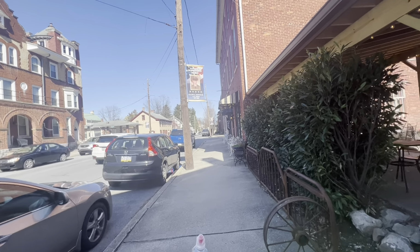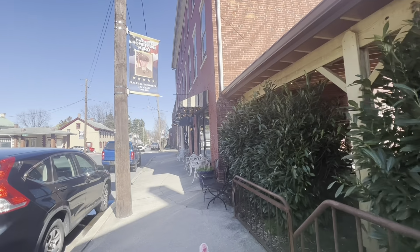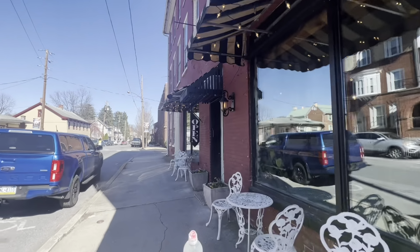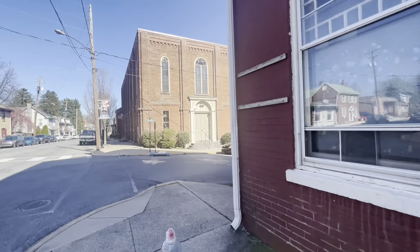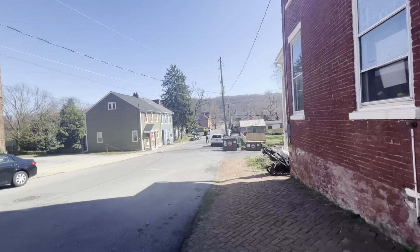Okay, right here, we're passing by Molly's Cafe here on Columbia. I used to come here every day for a breakfast meal when I was working here in Columbia. And going down, I used to run every morning on the Columbia Trail down here, right next. It's right along the Susquehanna River right here.